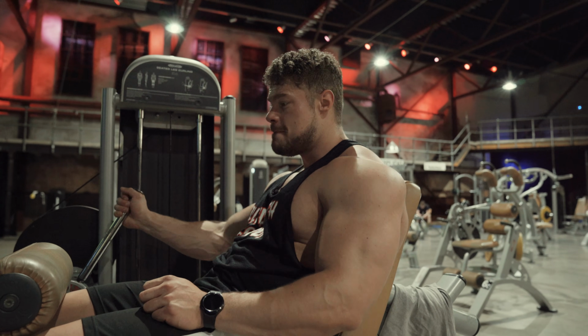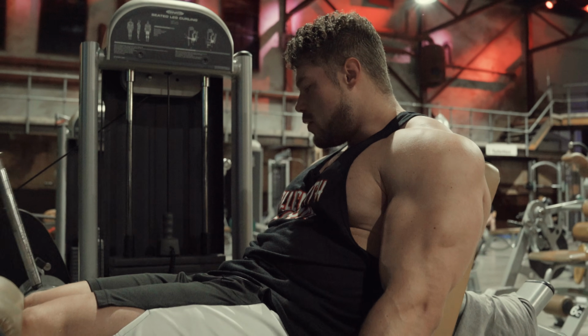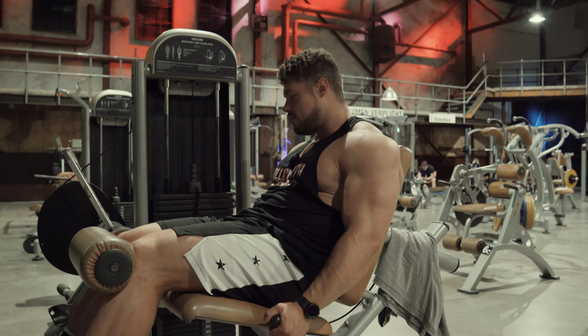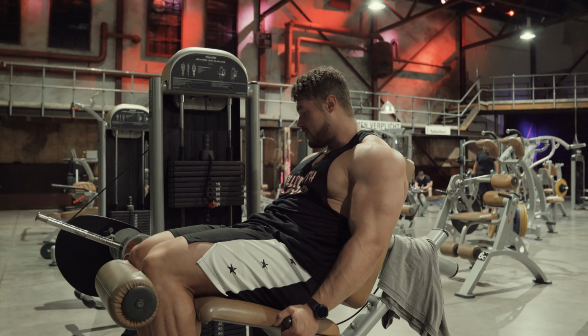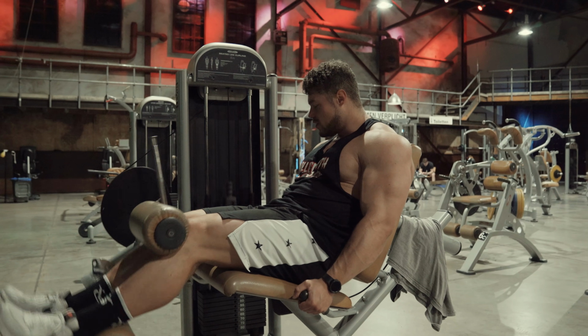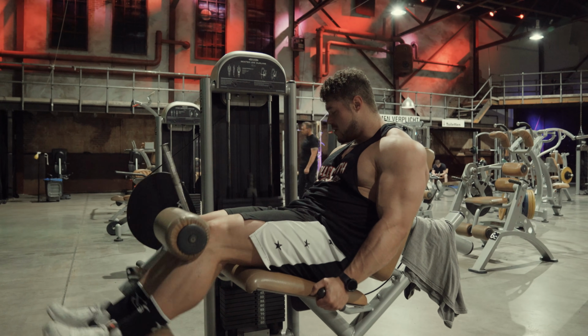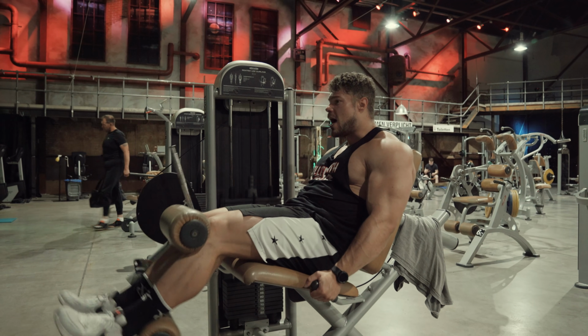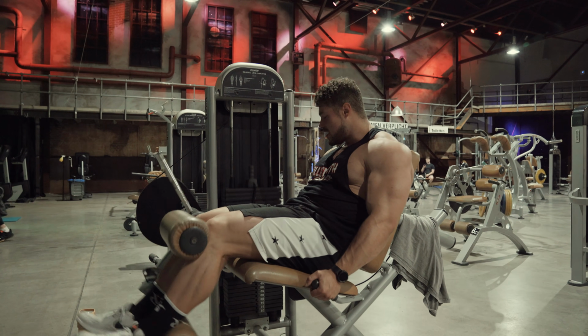You can feel the squeeze here and go all the way up, feel the stretch. And here, if you only go to here, you will never get thick hamstrings. You have to go all the way to here, all the way up, and then every single rep you have to feel this, no matter how heavy you go. So this is pretty much the primer, the warm-up for how it should feel on the heaviest sets as well.